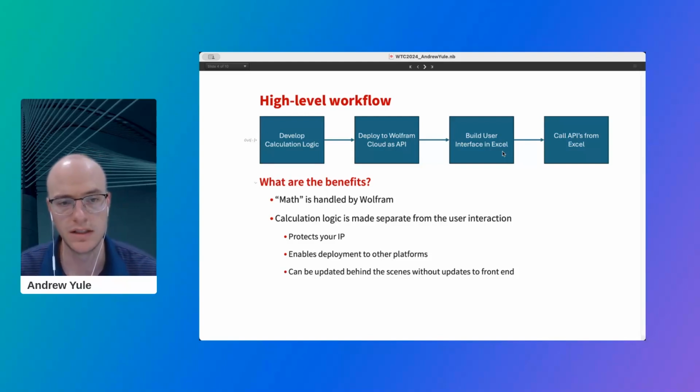The calculation logic is then made separate from the user interaction. This is a standard software design principle: you want your back end separate from your front end. So you put this logic and this calculation into your quote unquote back end, and Excel becomes the front end. What that also enables you to do is to protect your IP. Your IP is in the back end, and your front end really becomes Excel. And it actually doesn't have to be limited to Excel. I'll focus on Excel here, but in theory, you can call those APIs from any number of user interfaces that you would like, Excel just being one of those.